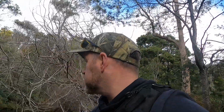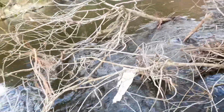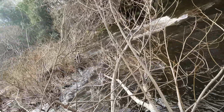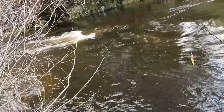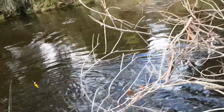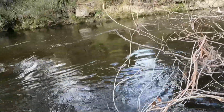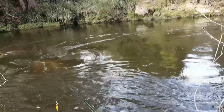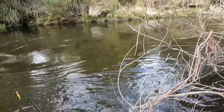This area in here all used to be pretty clear, but as you can see, winter and some high winds have brought a lot of structure down into the water. But right underneath us here, there's a nice deep hole, some rocks submerged there, and a log right under the water here. Probably can't see it, but it's right there. So I'm just going to try to fish this area and see if I can pull one out of one of these snags.